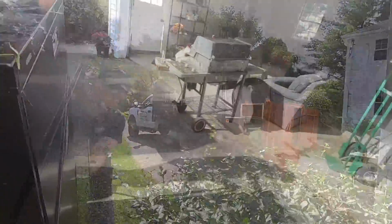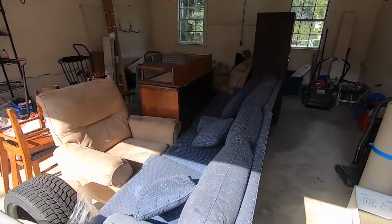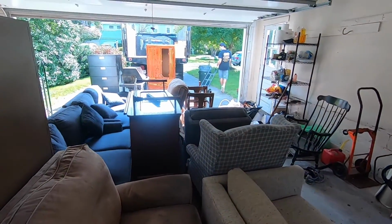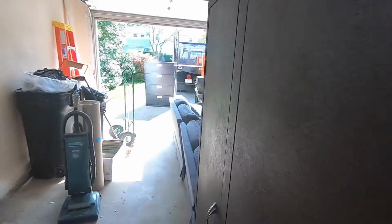Off-road file cabineting all the time out here. Sweet. All right, now we'll load all this up. I think it's just everything in the center here, but we'll load all the big shit in first.